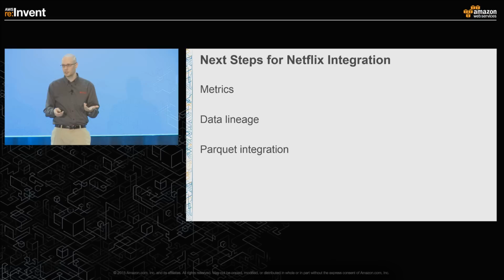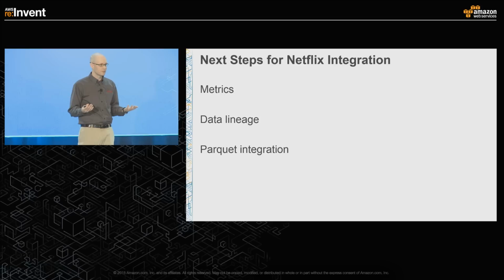The next is data lineage. We have a lot of data, a lot of tables, and with as many people that are using the system, it's hard to know that if you're going to make a change to a data source, who's going to be impacted. Or if you're trying to find who's producing data, where they are and who's actually making that data available. So data lineage is something that we built into all the other tools in our stack, and we can answer these questions. But right now with Spark, it's a little bit of a black box, and we're working on that as well.